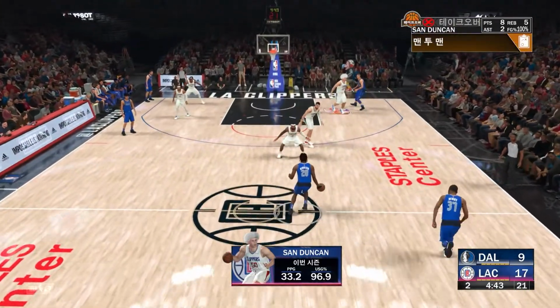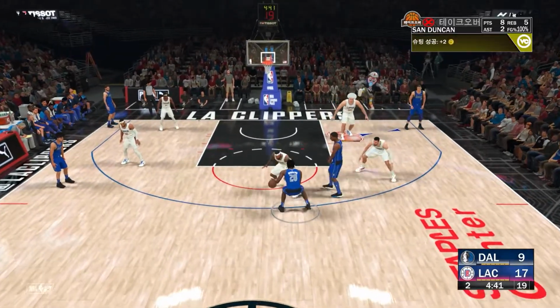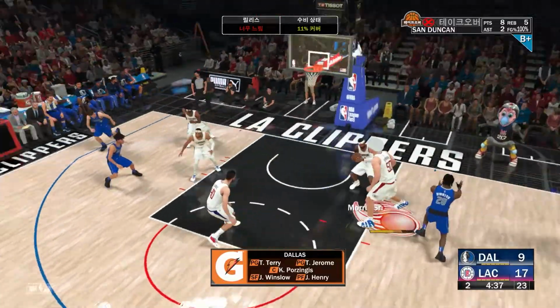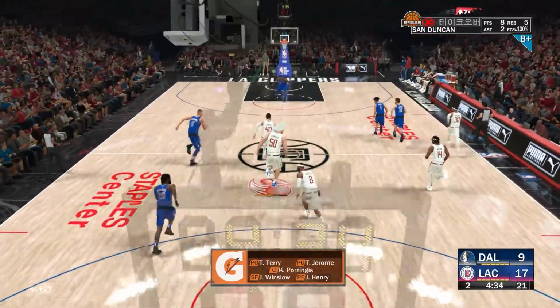On the court right now for Dallas, they've got Ty Jerome. Kristaps Porzingis out there with Justice Winslow. And it's Terry in at the point.